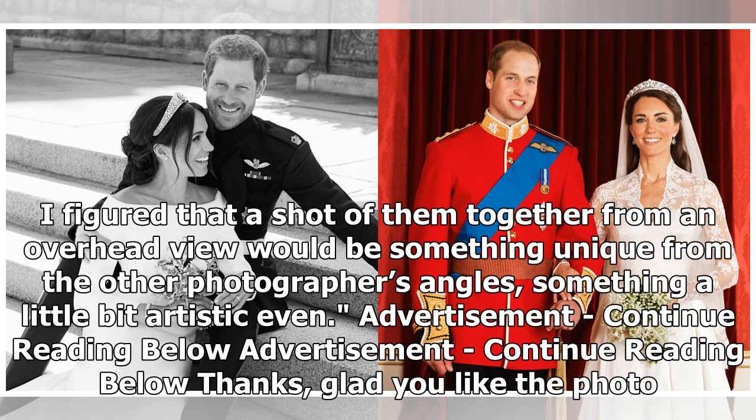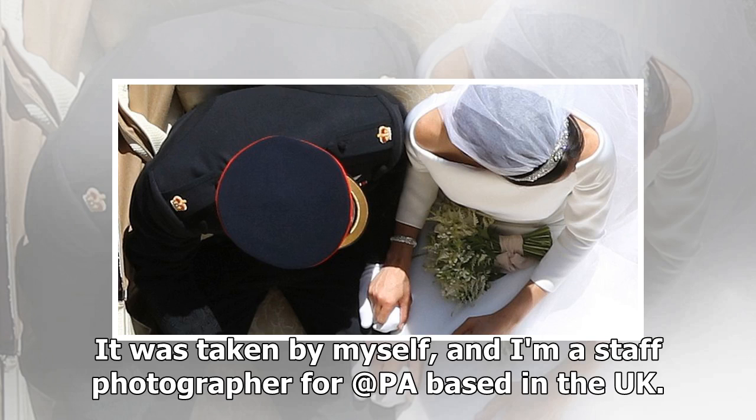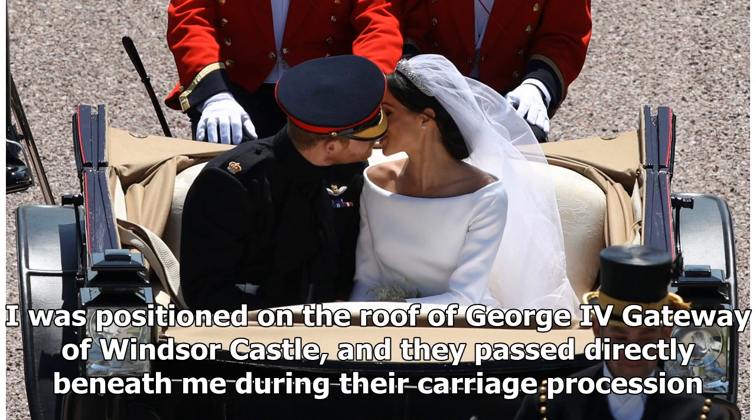Thanks, glad you liked the photo. It was taken by myself, and I'm a staff photographer for PA based in the UK. I was positioned on the roof of George IV gateway of Windsor Castle, and they passed directly beneath me during the carriage procession.